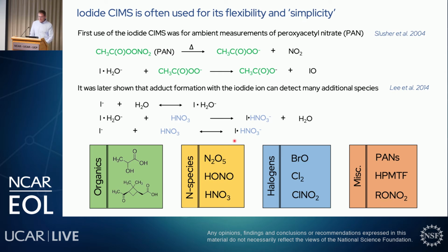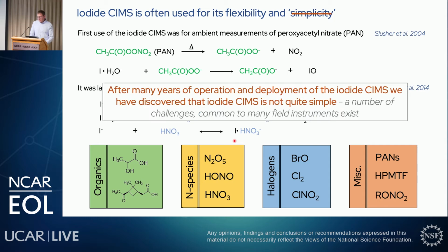This has been used for N2O5, HONO, halogen species, and miscellaneous species, PANs, as I mentioned, HPMTF, which is a sulfur molecule I'll get to in a little bit, hydroperoxy methylthioformate, and organic nitrates. The catch, though, is that after a long time of operating these things, a decade or two, we've started to realize in the past 5 years or so that nothing is as simple as it seems, and there's a lot that goes into understanding what we're seeing with the instrument and trying to get that correct. And that's even more important when you're doing aircraft observations and parameters are changing so rapidly.